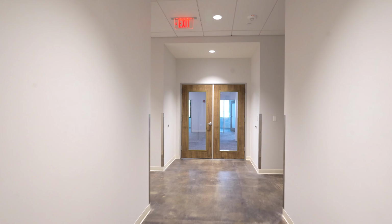As you see here in this lab, there's window lines completely surrounding it. So there's not a place you can go in this building where you're in the depths of the building away from a window line. On the first floor, we were able to introduce spec labs, 3 spec labs, and these are around 5,000 to 6,000 square feet.